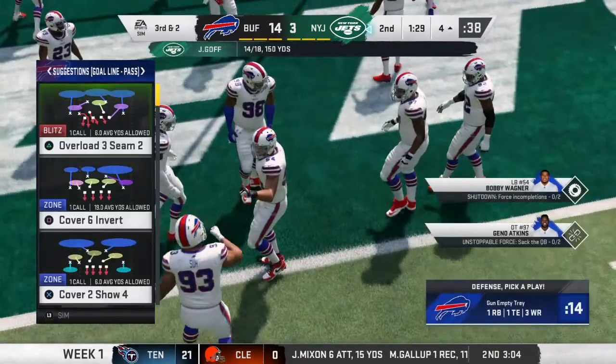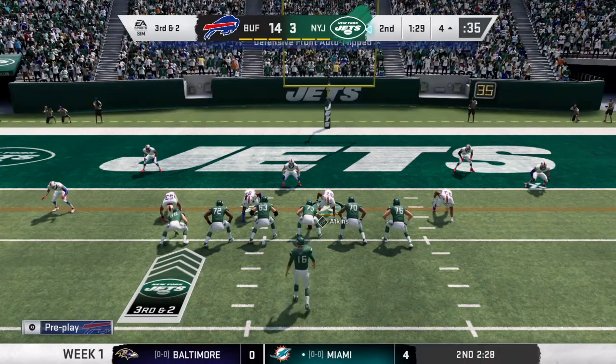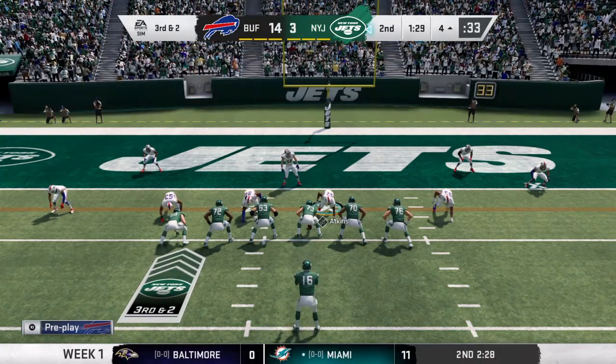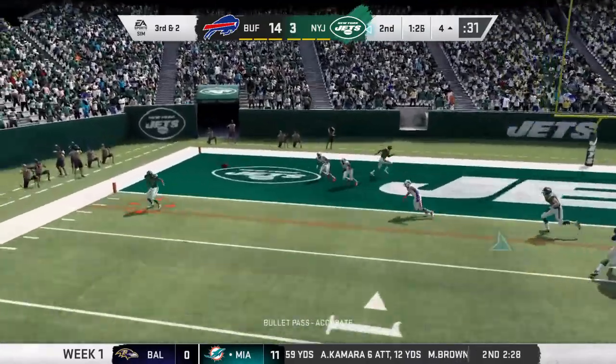No, it's incomplete. It's been my observation there's been a nice variety of play calling defensively. You and I often talk about an offense's ability to keep a defense off balance with what they're doing. I think the converse has been true in this game.